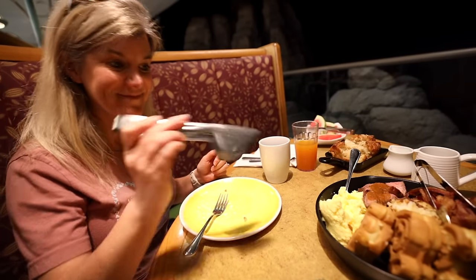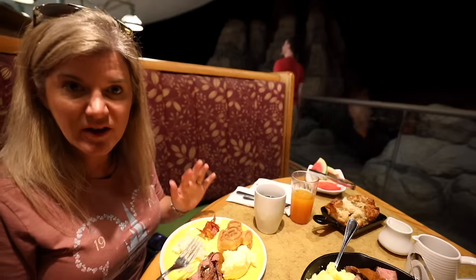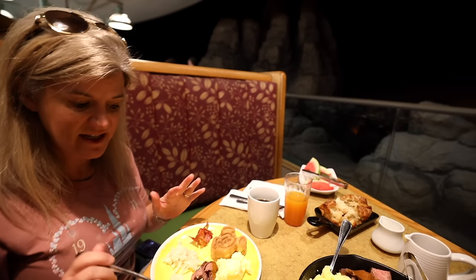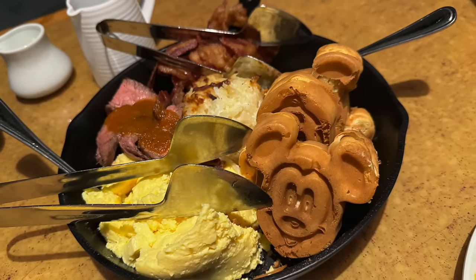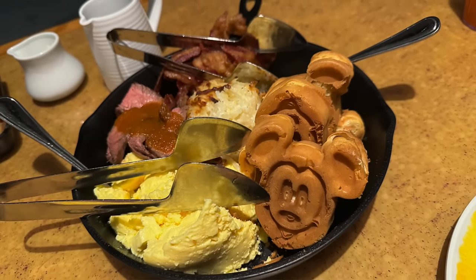Anyway, let's dive in. Okay. It has arrived. Our little platter came. It has the steak with the ranchero sauce, scrambled eggs, the waffles, bacon, and a cheesy potato casserole.